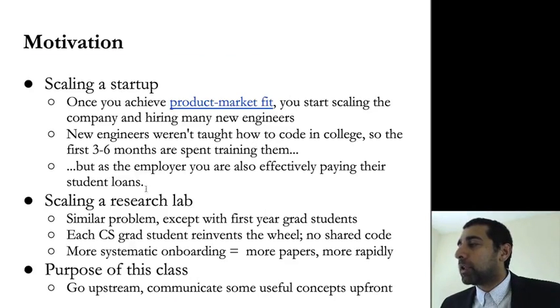Scaling a startup is a lot like scaling a research lab in the following sense. You start hiring new engineers once you start getting money and funding or revenue, which is even better. But those new engineers weren't taught how to code in college, so the first 3 months are spent training them while you're paying their student loans. Scaling a research lab is a very similar problem, except with first year grad students.